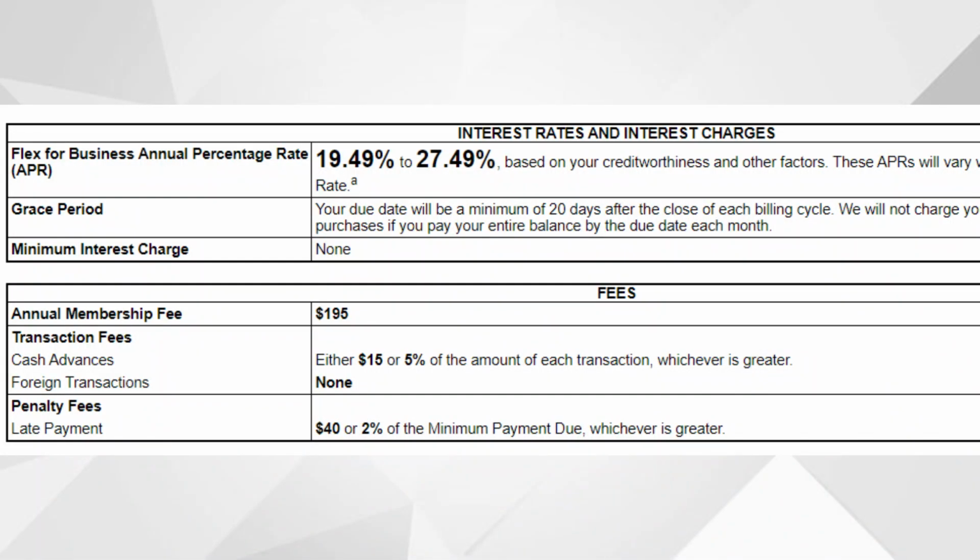At this point in time, we are going to move into the APR and fees because this is also super important as well. So starting out, your purchase APR is going to be anywhere between 19.49 to 27.49%.